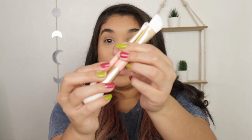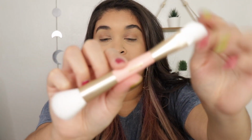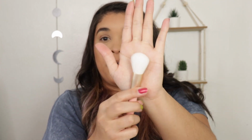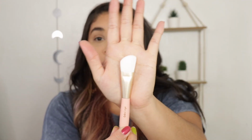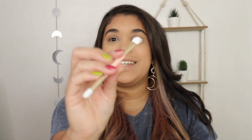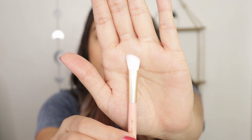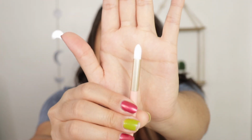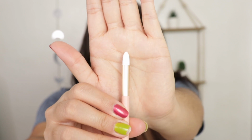Okay, so the next two things that I got are these two amazingly looking brushes. So the big one is more of a face brush, so I'm guessing this is for more of like blush or bronzer or something like that. This one I'm not too sure. And then this is like the mini version of that, which is so funny. So this one I think is just for like the crease area, and then the other side is more for a detailed and packing on the crease also, or on the lower lash line.